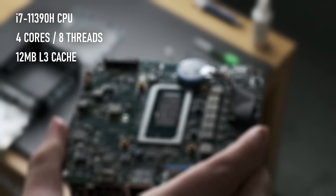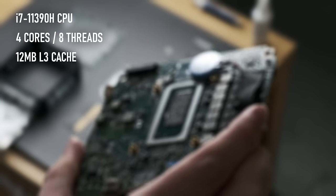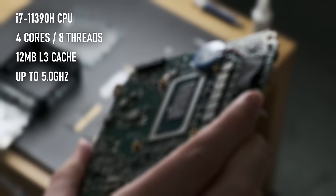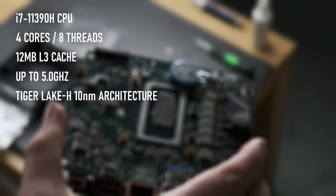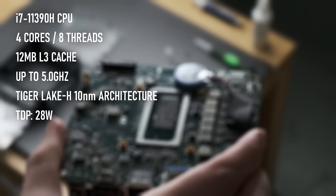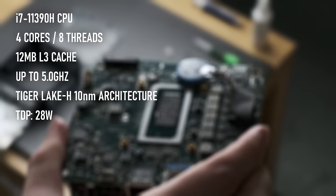The i7-11390H is a quad-core 8-thread CPU with boosts up to 5 GHz. Unlike the 11th generation desktop chips, this is built on 10-nanometer Tiger Lake architecture, which is a point in its favour, but the 28-watt TDP is probably still going to hold it back.